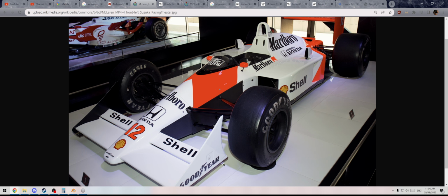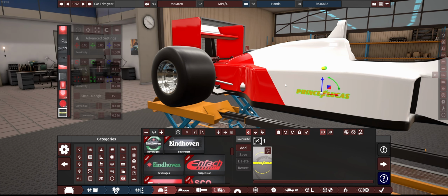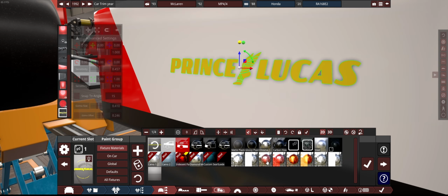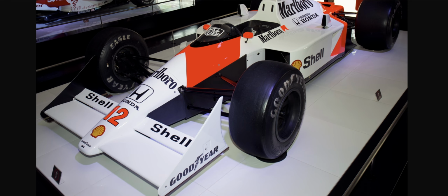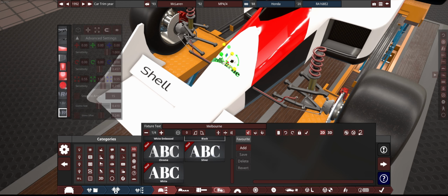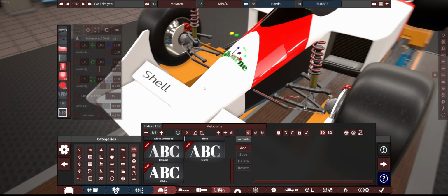We got some Goodyear. As always, we have close, but the wrong color. And there's just no other option, apparently. Oh, that looks very close. Marlboro, which is illegal to advertise now. So instead, I think we're going to advertise Melbourne, because here in Australia, if I was to put a cigarette thing on a video here, I could potentially end up getting massive fines.